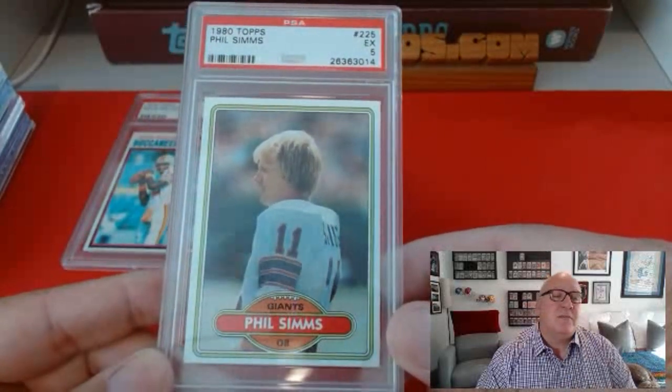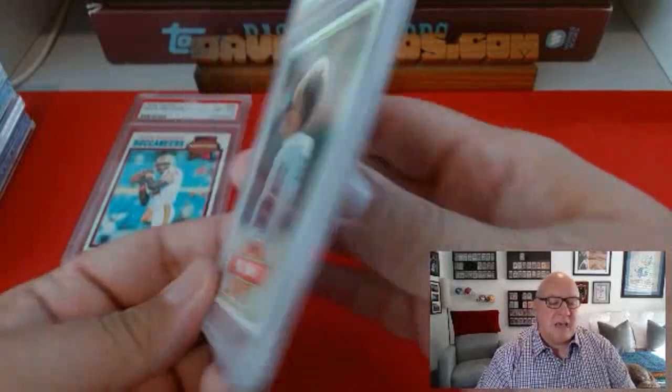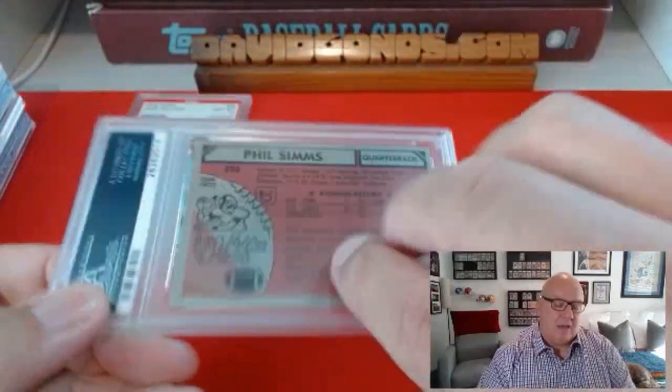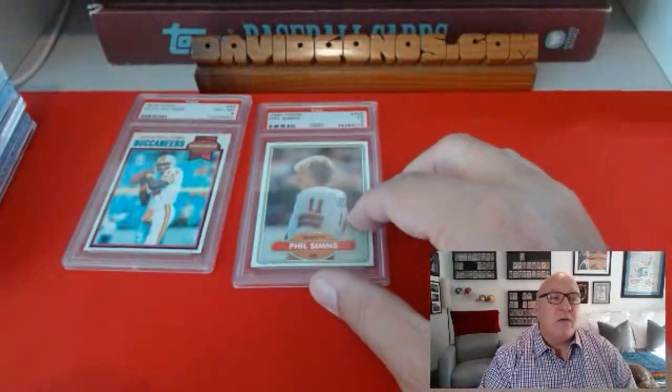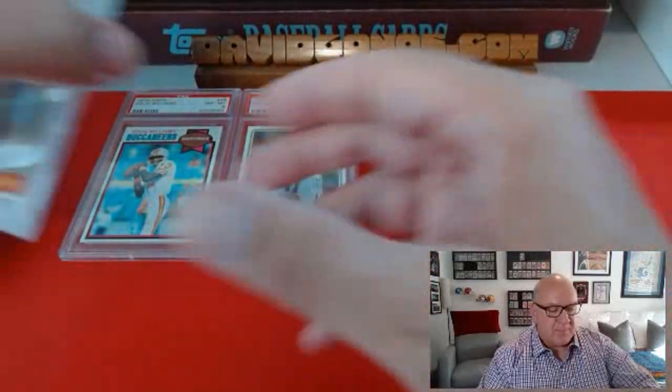But Phil Simms, a 2-time Super Bowl champion. This is his 1980 Topps. And I looked at the back, there's no gum stain, and I don't know why. This is a candidate for resubmission or reholdering, so to speak.